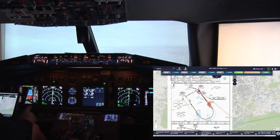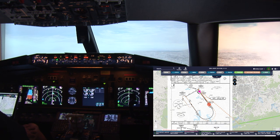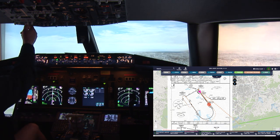Ryanair 186 clear to land runway 17 right. Clear to land runway 17 right. Ryanair 186.